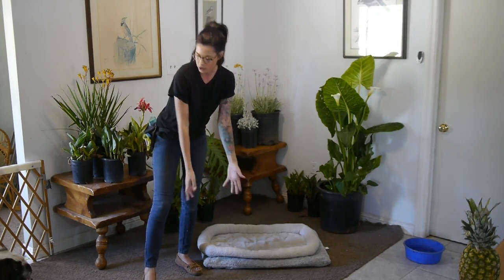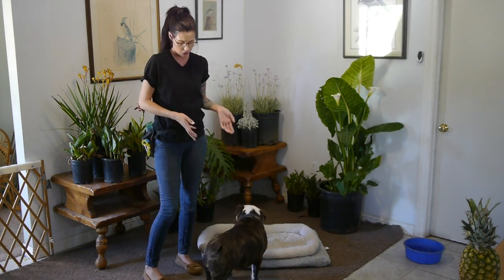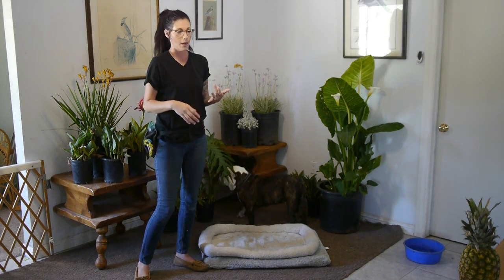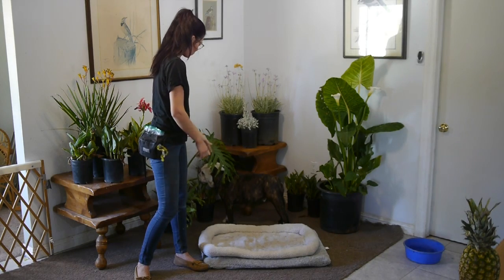And today we're going to be using Georgie as our example dog. So Georgie is a young English Bulldog. He's never really been taught to go to his bed on cue. This is his bed that he usually sleeps on, so we're using that. But you can also always use a yoga mat, a bath mat, or an entry mat. So it really doesn't have to be specifically a bed.